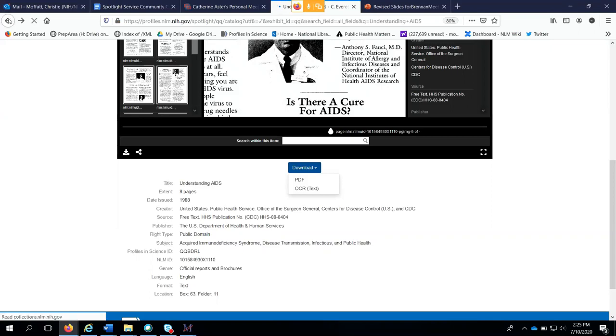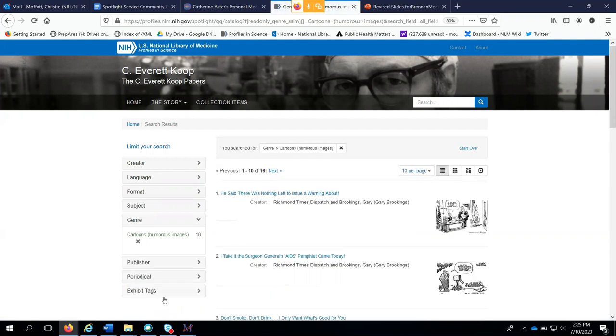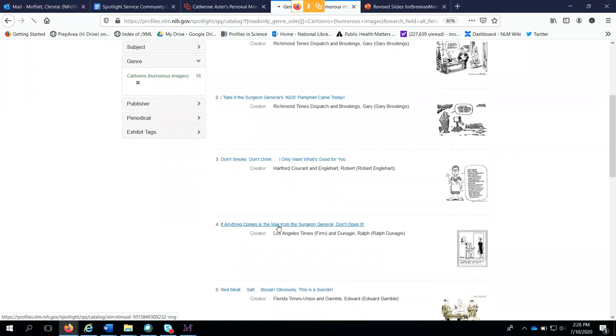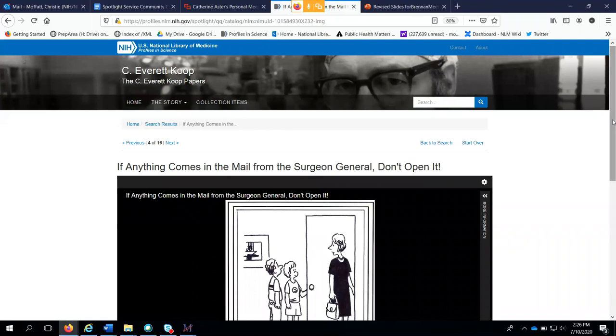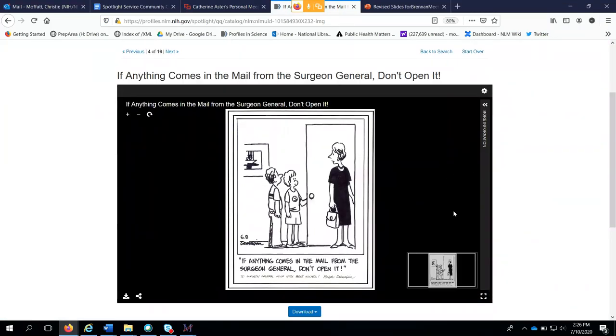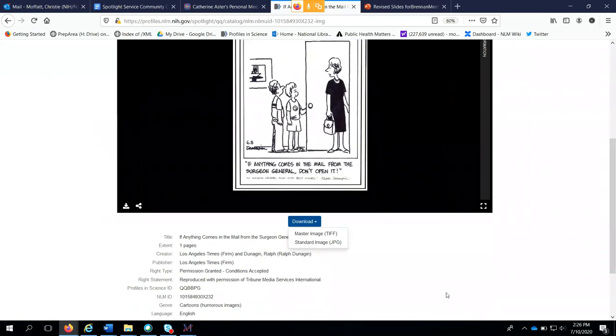Let's see. Go back here. The display of visual images is very similar. Let me just pull one up. Here's a cartoon. This is also related to that same mailer that I showed you before. And so there were a ton of political cartoons during this time about that mailer and people getting it in the mail. And this is, presumably, a mother leaving her young children at home and a little hesitant about what might arrive while she's out. So anyways, here's the image here. And again, you can download either the TIFF image or JPEG.